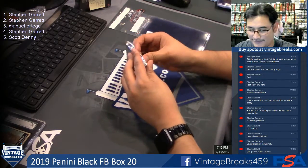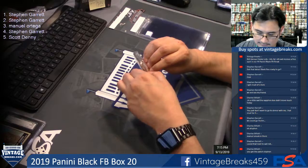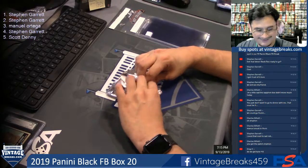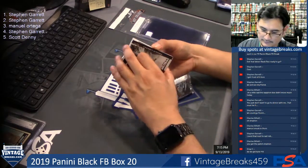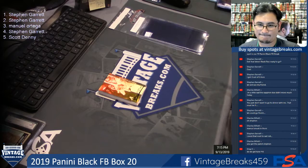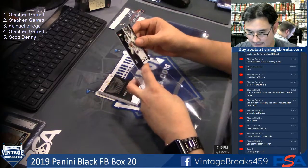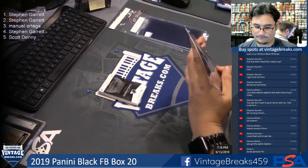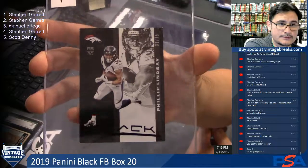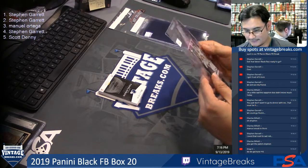All right, here we go, Steven. First card going up here, right here behind the black. Card number one, Steven. Philip Lindsay, rookie. 31 of 75. There you go, Steven. 31 of 75. Philip Lindsay, Niners rookie card.